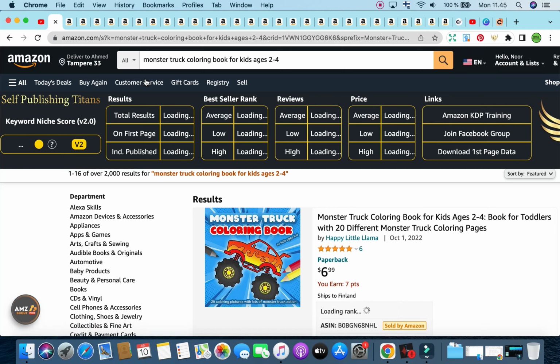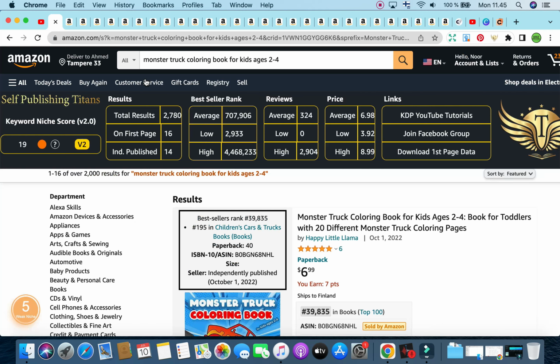So with children that are 2 to 4, for example, you need more of a basic coloring sheet, minimal as well. And for children that are preteen or a bit smaller, around the age of 8, it needs to have a bit more sophistication, a bit more outline, shadow work, all that sort of stuff.